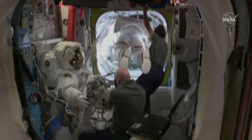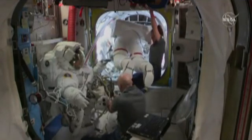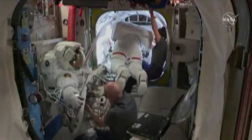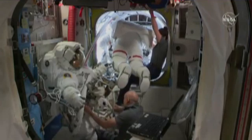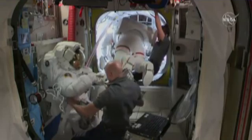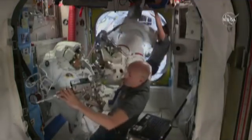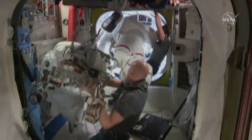Jessica Meir and Luca Parmitano getting the crew situated to start getting some of their equipment off, including gloves and helmet and their tethers that you see mounted at the front. Luca Parmitano already removing the tether and the tools from the spacesuit of Christina Koch.